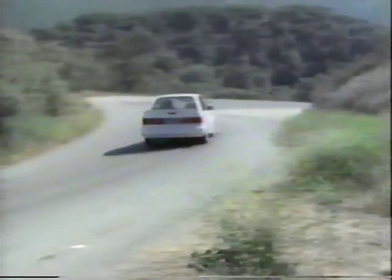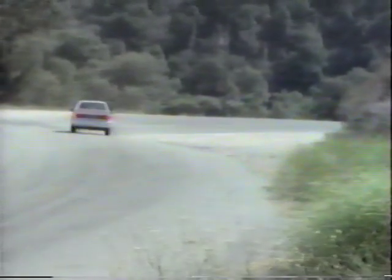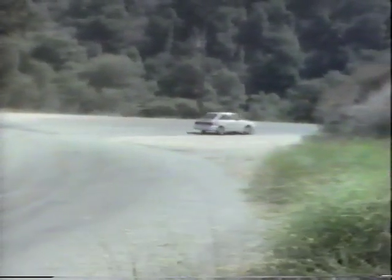Here is a fairly hard corner. I've gone on the brakes quite hard, and now I'm changing down. But you notice I didn't change down too early. Because I don't know this road, there's no point in me changing down and anticipating the corner. I didn't even know whether it was going to go left or right. I had to wait until I saw the speed of the corner, then I selected the correct gear.